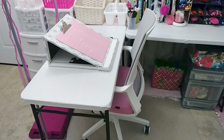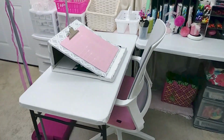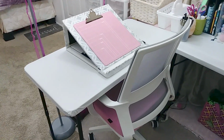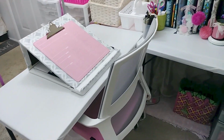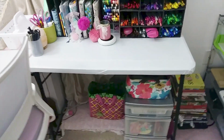So let's just start with the desk itself for those of you who've never seen my craft room before. And it's actually two of the long tables that you can get from Walmart for, I think they were like $30 back when I got them, but they were the brown kind and I already had them.